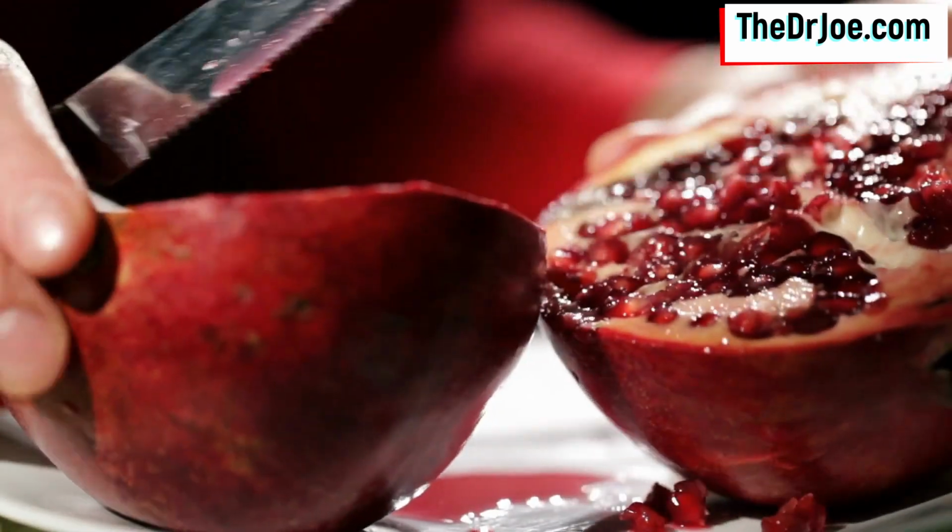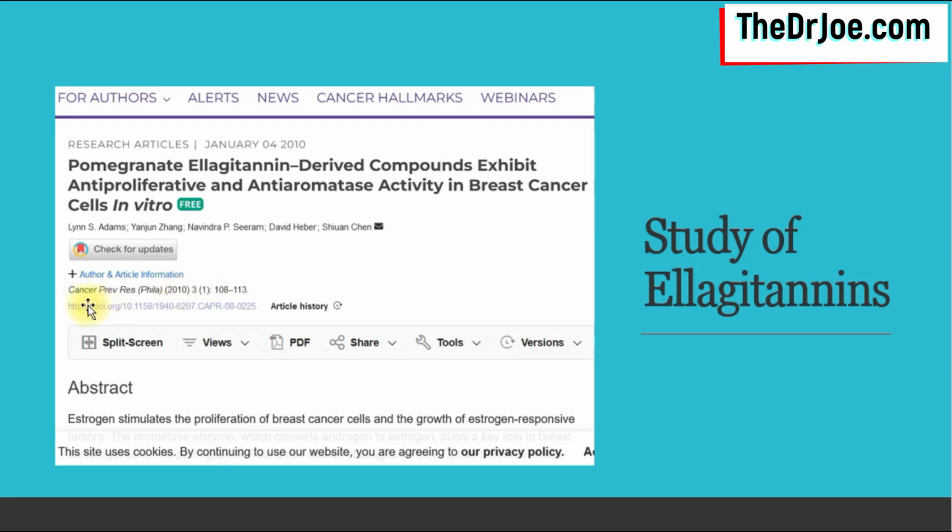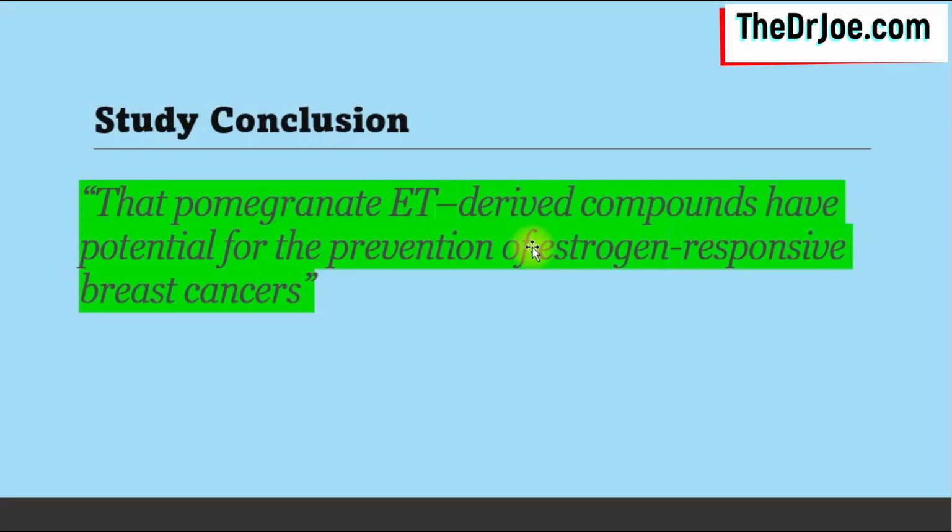Now, is there any science behind this? Well, here is a study that was published in Cancer Prevention Research Journal with the title, Pomegranate Elagitannin-Derived Compounds Exhibit Anti-Proliferative and Anti-Aromatase Activity in Breast Cancer Cells in Vitro. Now, I'm going to leave links below if you want to have a read of this very study. And what was the conclusion from this very study? We're not going to go through all of it. Well, it was that the pomegranate elagitannin-derived compounds have potential for the prevention of estrogen responsive breast cancers. What a nice benefit to have from a simple food like pomegranate.